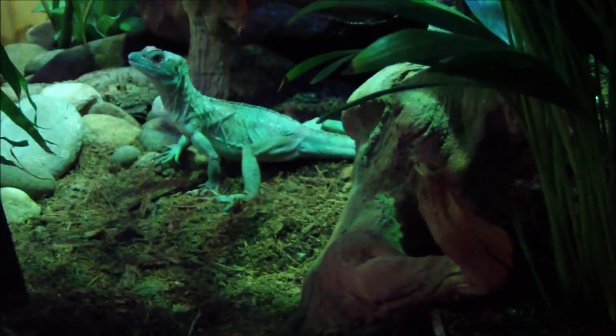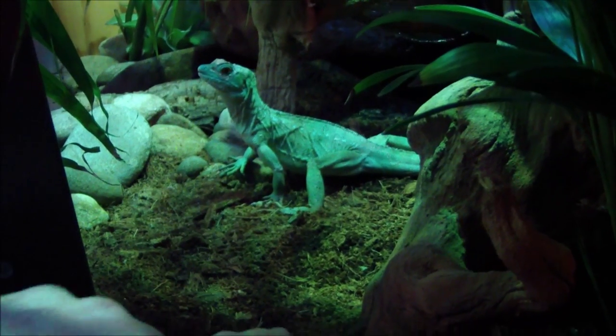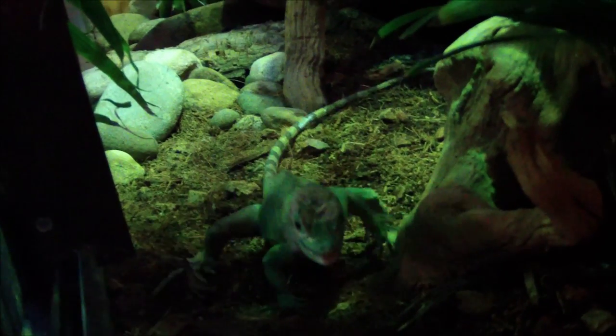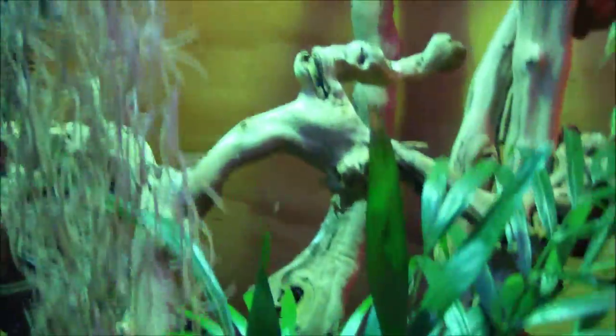And then we've got one of our other girls down here. I think this is Mommy. She's also going through a bit of a shed at the moment. What's this girl? Oh, she's a very keen feeder. Very awesome lizards. There's no food there for you now. We'll get her something now.